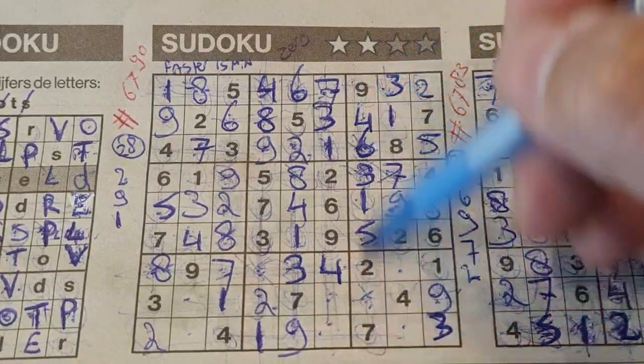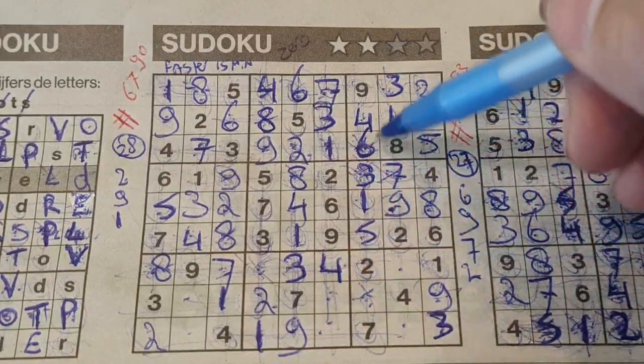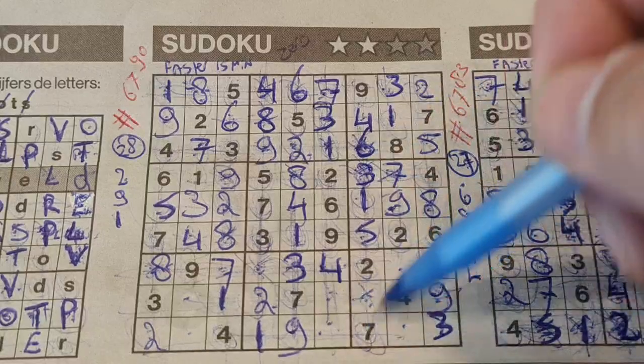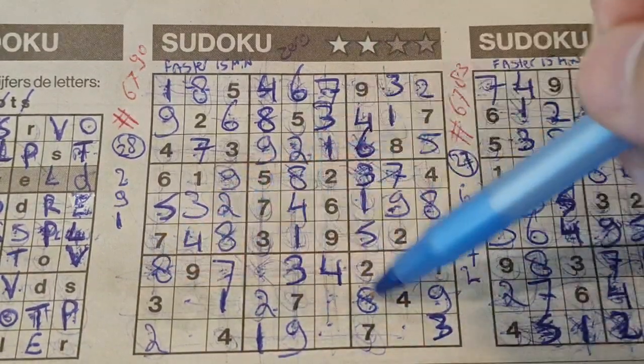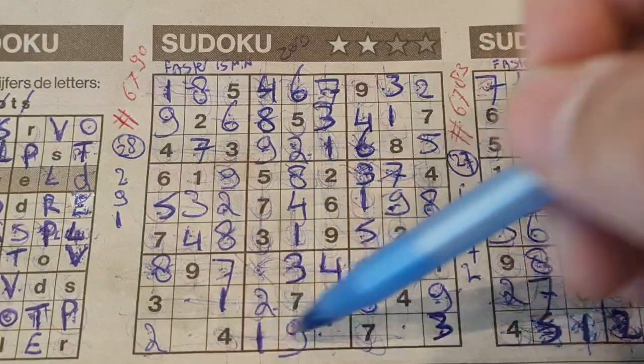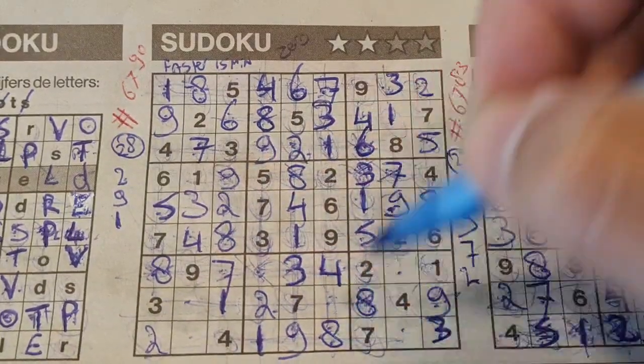One box left in this column for the 1, the 2, 3, the 4, the 5, the 6, the 7, the 8 is missing. 8 in this row, 8 in the row below. So last row, the only place left for the 8 should be there.